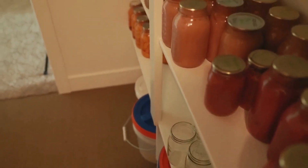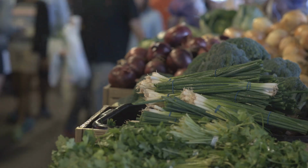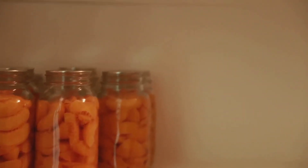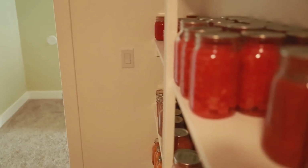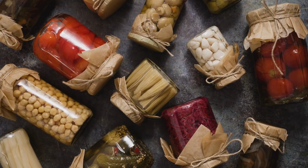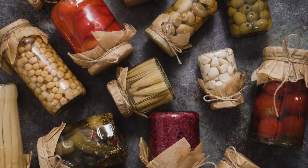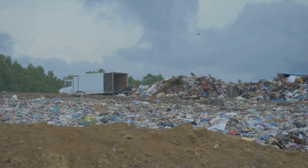Extending shelf life. The primary goal of food preservation is to extend the shelf life of various food items. This means that perishable goods can be stored and enjoyed well beyond their natural season or harvest, reducing the need for continuous production and transportation. Enhancing food safety. Ensuring food safety is paramount, and food preservation is a frontline defense. It halts the development of harmful pathogens, diminishes the risk of foodborne illnesses, and affirms that our food is delectable and secure.